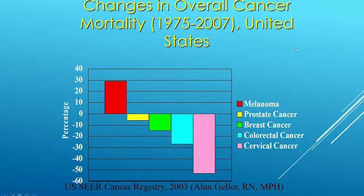So if you think about it and you look at the graph, melanoma there is in the red, and looking at the data from 1975 to 2007, the incidence of deaths from melanoma was changing at a much greater rate and in a positive direction as compared to many other cancers, many other preventable cancers, like prostate cancer, breast cancer, colorectal cancer. And that is why we have had so much celebration in the last couple years about the many new drugs that have come out to help change this landscape. And you're going to be hearing about more of those later this evening.